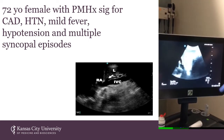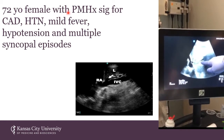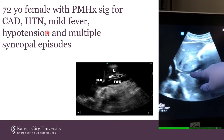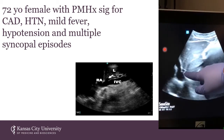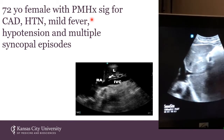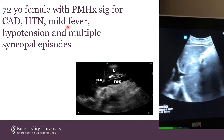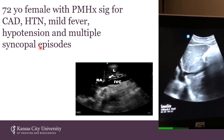I included this case to show you how we use the ultrasound to help us determine the etiology of undifferentiated shock. So here is a patient I saw recently, and this is the actual ultrasound I did on her. This is a 72-year-old female with past medical history significant for coronary disease, hypertension, mild fever. She comes in with hypotension and multiple syncopal episodes.